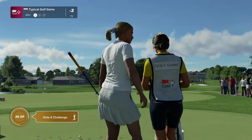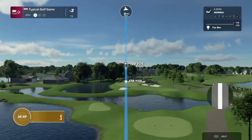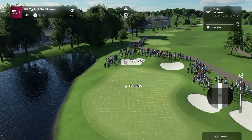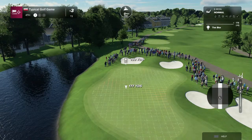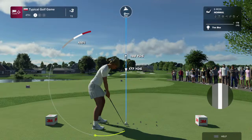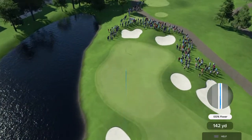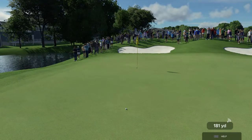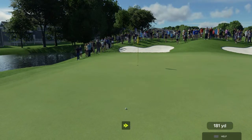All right, Rich, birdie chance here at the 4th. It can be, Luke, if your distance control is spot on. This is a 2-tier green, and when the pin is all the way in the back left, it can be difficult to get it all the way back there. Nicely done.